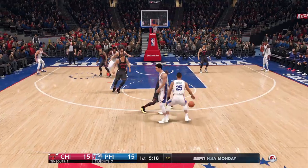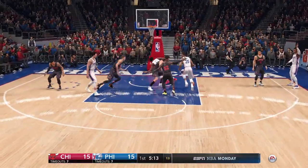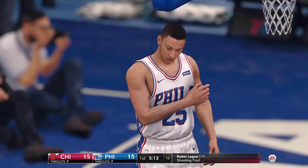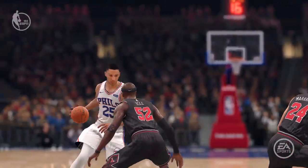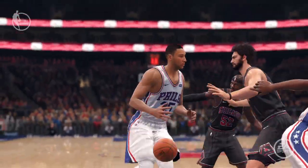Here, a nice two-point shot in transition. Into the paint, to the rim, and he'll head to the line again and shoot two. There's the whistle. Nice job drawing the foul. Robin Lopez picks up his first of the night. Good post-up move. Attacking the defender by backing him down and drawing the foul.